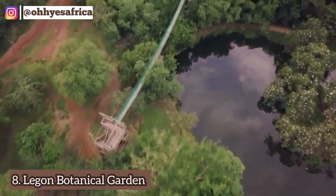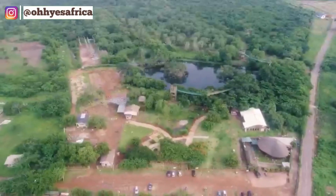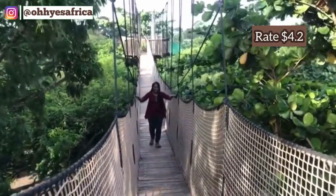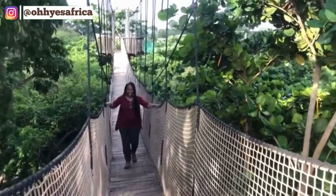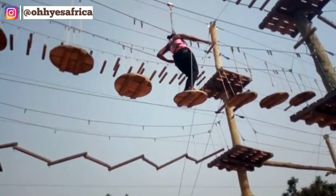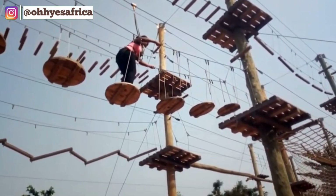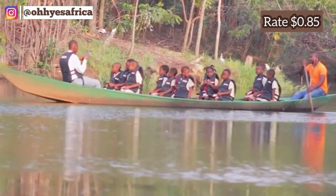The activities you can engage in here are the canopy walkway, which is about 110 kilometers long, and it costs 25 cedis to engage in this. And then you can also engage in the high rope course, which is a little bit athletic and intensive. It costs 30 cedis per person to undertake this activity, and the center is well known for this. The other activity you can undertake here is the boat ride, and that costs 5 Ghana cedis.